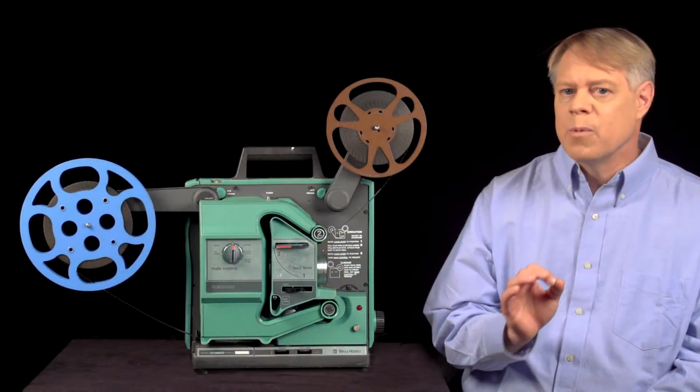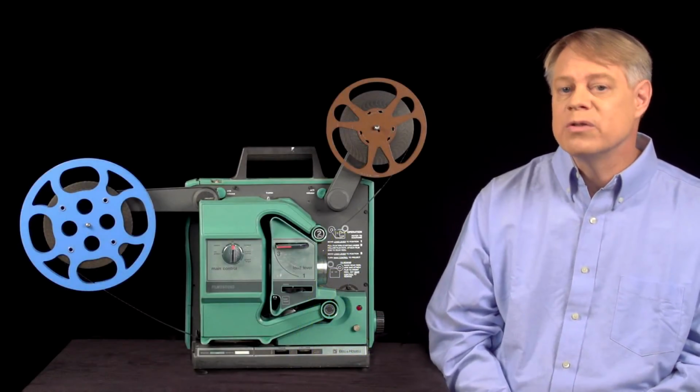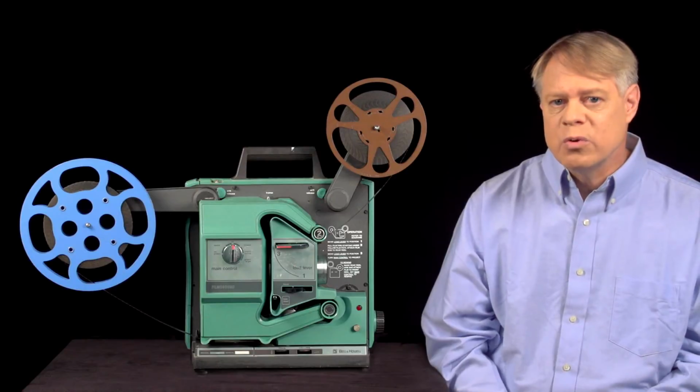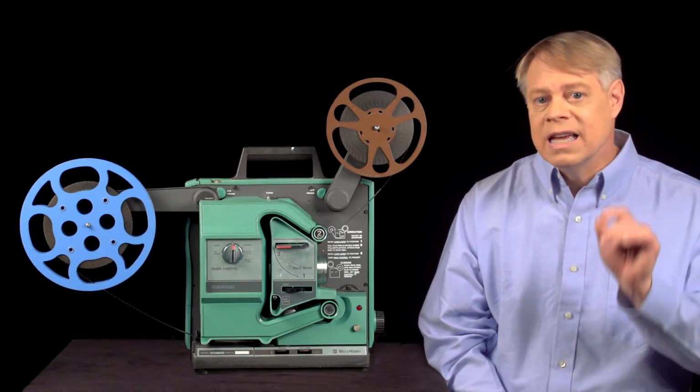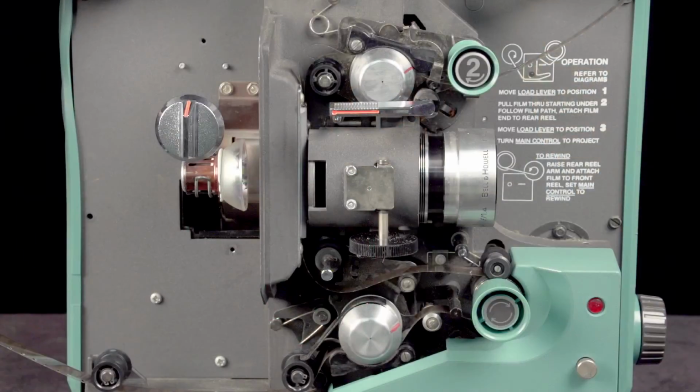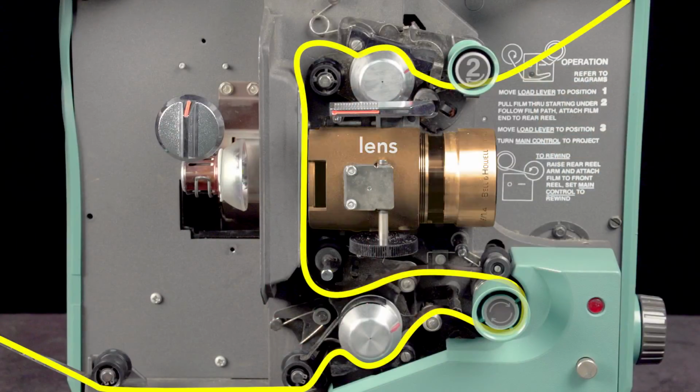A subtle but important detail of film projectors is the film loop. The loop allows for 2 kinds of motion of the film, intermittent and continuous. The key is they happen simultaneously. The film must pause in front of the lens to project without blur, but must also move continuously for the proper playback of the sound.